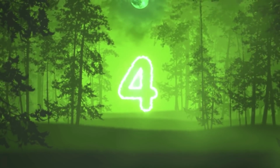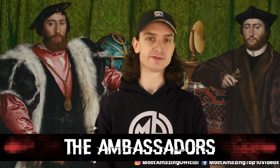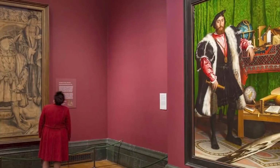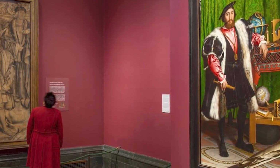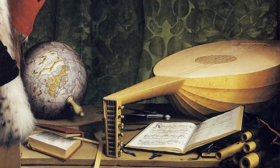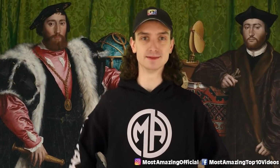Number 4, The Ambassadors. This one got me, I'm not gonna lie, I got the creeps after this. The Ambassadors is a painting from 1533. I've seen this one before, as I'm sure you have at one point or another. Hans Holbein the Younger painted this lovely room with scholars. There's a globe, a mandolin, to pass the time, help inspiration. We have one in the corner here at the studio. Chris whips it often. But at the bottom, we see an anamorphic skull.